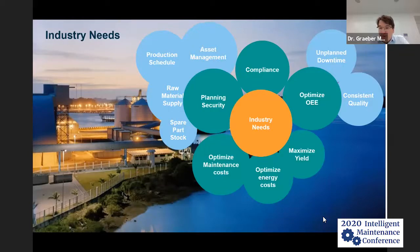producing in-spec quality. So making sure there's no loss due to, let's say, missing quality compliance. On the other hand, and that's something which you would not see in OEE, it's about maximizing yield. So how much flour can we produce out of 1 ton of wheat, for example? It's about optimizing energy costs, but it's also about optimizing maintenance costs, and then a lot about planning security.